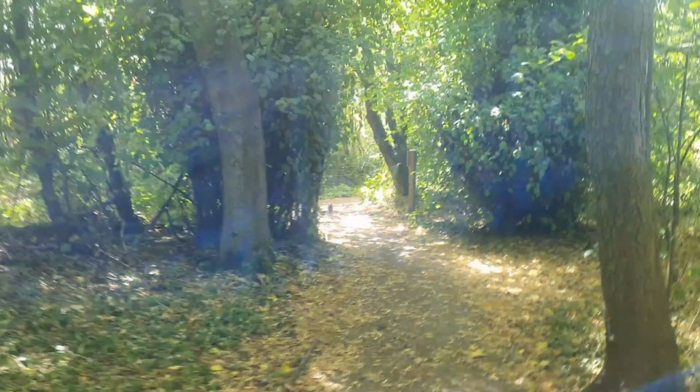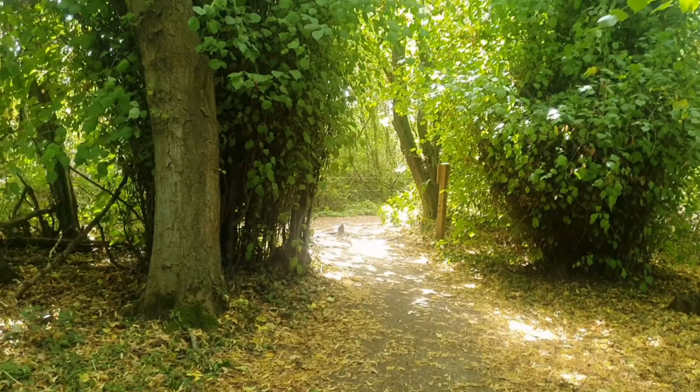So yeah, it's really lovely. Loads of paths around here that you can walk along. And then as you get near to the car park, there's this bird watching area. We stood and watched the birds for a little while, which was quite nice. So there was quite a few finches going and feeding, which was nice to watch.